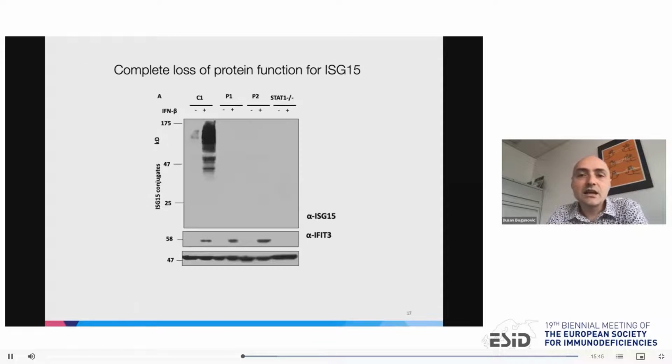ISG15 is not just a free molecule, it's also a ubiquitin-like molecule which can tag to proteins to form this ISGylation pattern like ubiquitination does. So in the absence of ISG15, there is no smear that we can detect here.